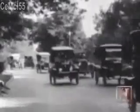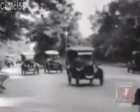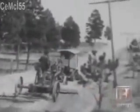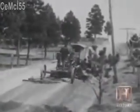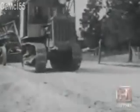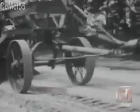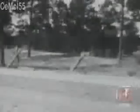Millions of federal and state dollars poured into new roads for the Tin Lizzies being churned out by Henry Ford and other auto manufacturers. In the 1920s, a new generation of improved bulldozers, scrapers, excavators, and rollers changed the look of the American countryside. The first self-propelled road graders appeared just prior to 1920, and as road construction boomed, these new tools grew in weight, power, and popularity.